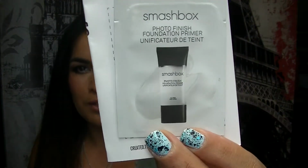So now on to makeup. This is the fun stuff. So the first thing I've got here, and this is actually a sample, and the reason it's a sample is because I've never actually had to buy a full size of it. This is the Smashbox Photo Finish Foundation Primer. That is what that one looks like.